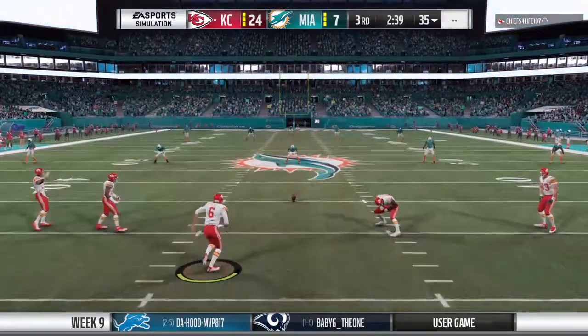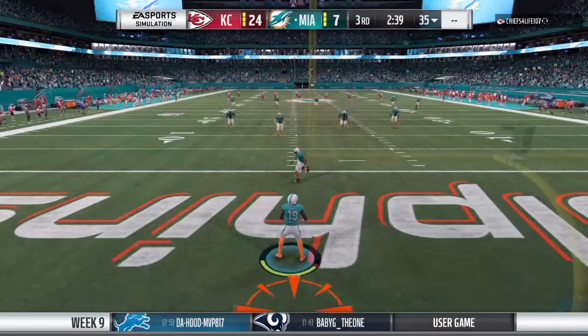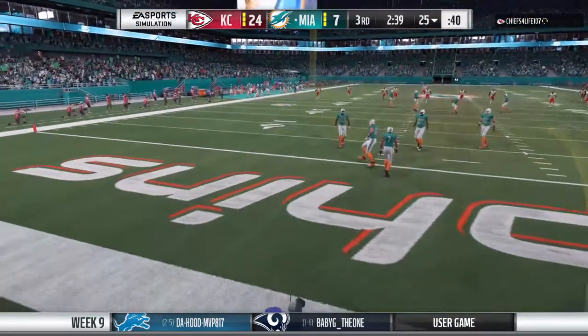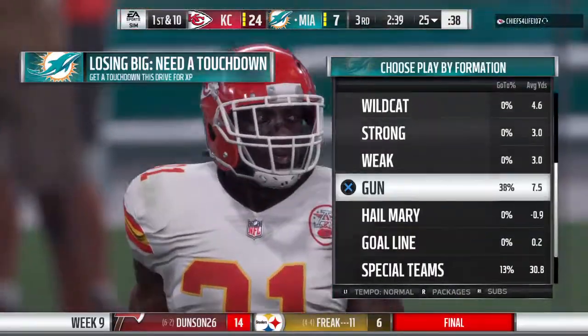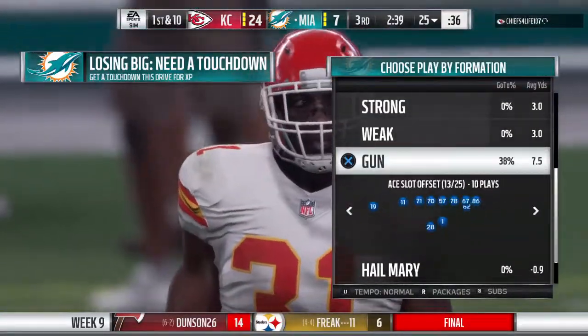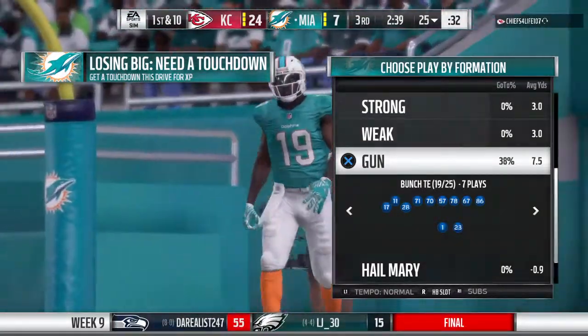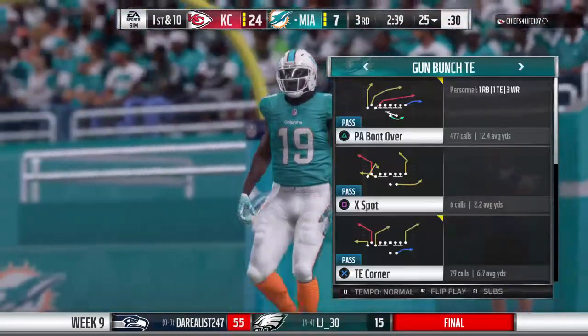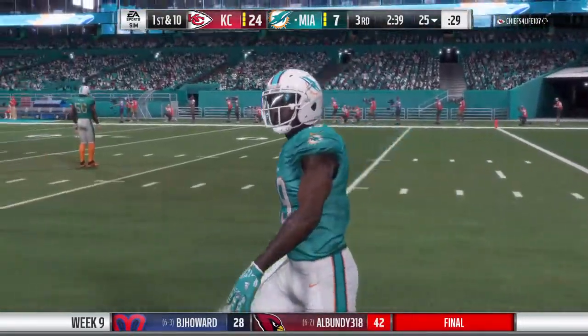The punter Pinion now to kick this one away. And that'll carry over the back line of the end zone for a touchback. So here are the Dolphins now. They get ready for their first possession of the second half. They're down in this game. A chance for the offense, though, to put something on the board, get some momentum here in half 2. Try and get things kick-started for them.